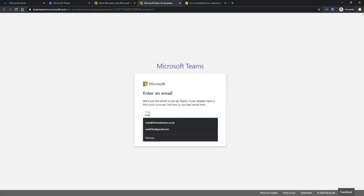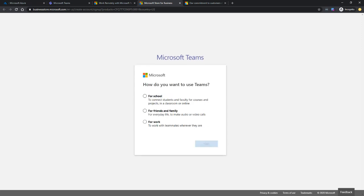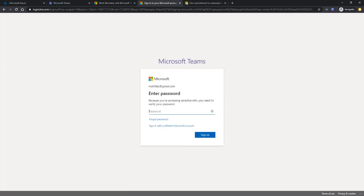And we'll do gmail.com. How do we want to use Teams? Well, okay, so this is going to be for work. Okay, I'm normally a G Suite user, but we need a way of being able to collaborate easily. So I'm going to do this. See if I can remember what my password is.